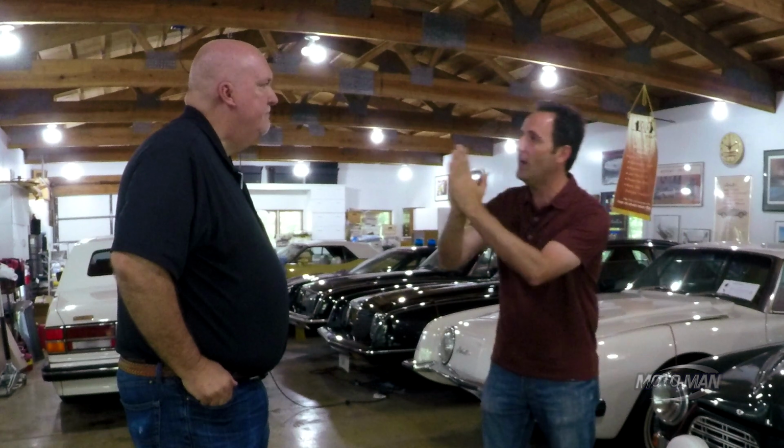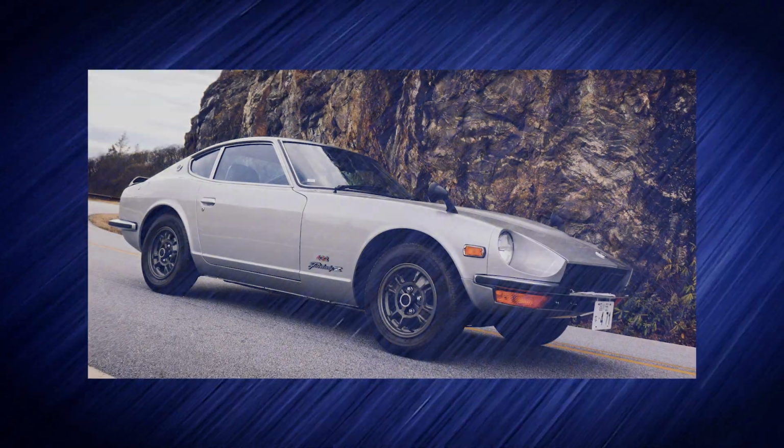You're joking me. These are surprising numbers you're giving me that I never would have seen. Yeah. But keep in mind, here's the thing, MotoMan. When I say that it's a $75,000 car, think about how much it would cost to restore one. So what's the 24-valve car?